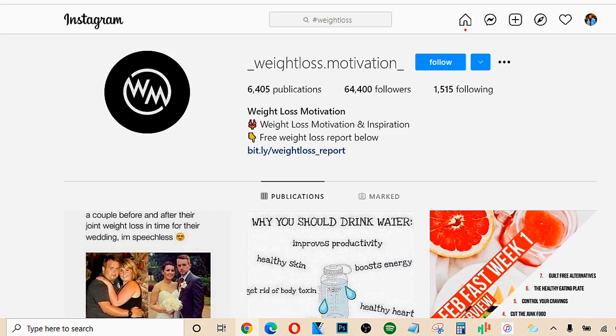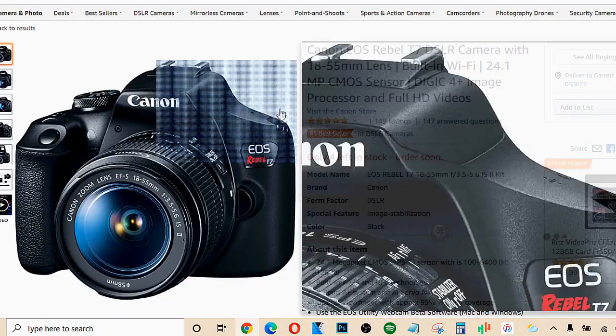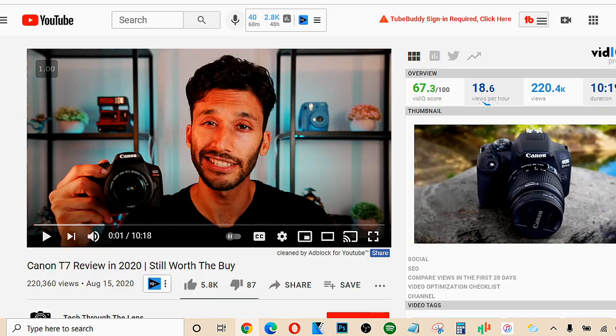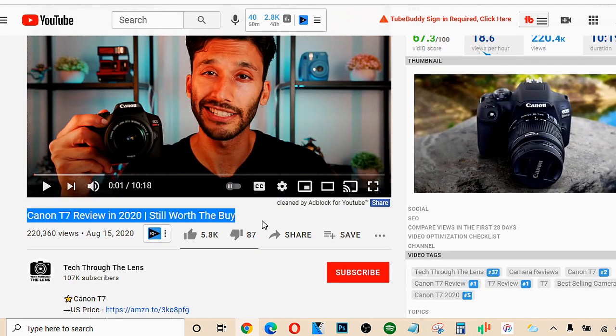Now, the second way is, let's say you went to Amazon and found a product that maybe you have lying around your house, like this camera, the Canon EOS Rebel T7. Maybe this is something around your house. With this method, what you can do is go to YouTube and post a simple review about that product.